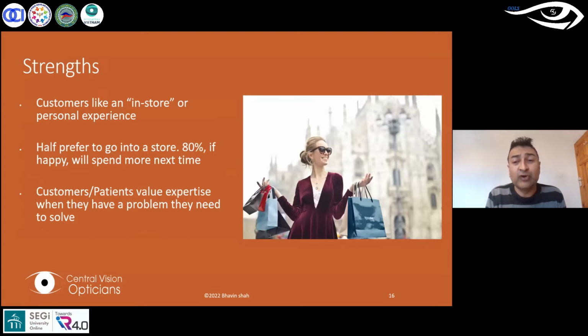And if you've got a real problem, if you've got something that really needs to be solved, you'd much rather go and speak to someone face to face. And that's when our expertise, our understanding, and really conveying the value that we give as professionals is going to be so important. And especially if you have a problem, you're going to want to see a professional.